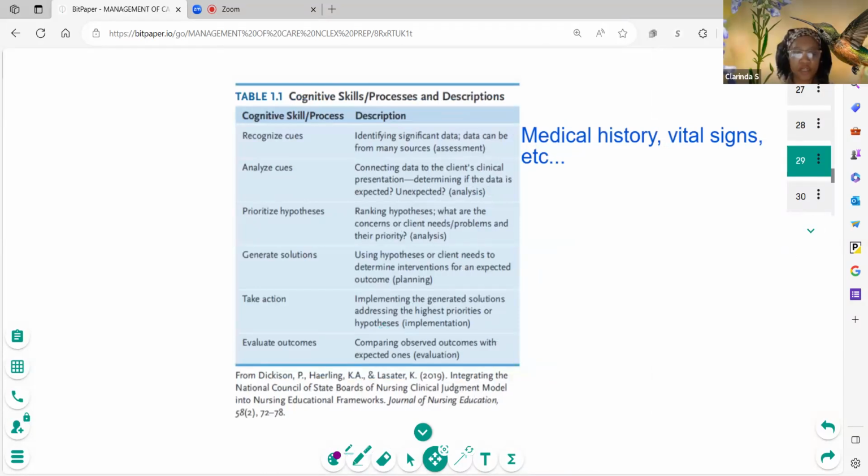All right. So we're going to look at one of the cognitive skills, processes, and descriptions. So on your NCSBN report, if you've taken it before, they kind of outline what these are. And for the most part, I do see that a lot of people do get above on this category or near. Every now and then I see some below, but usually I see majority of people are above or near. So people do pretty good on this.